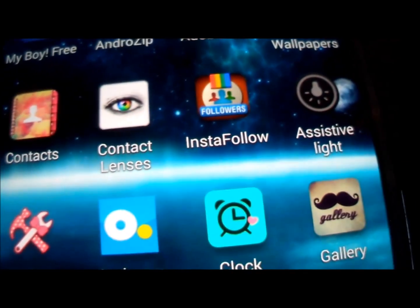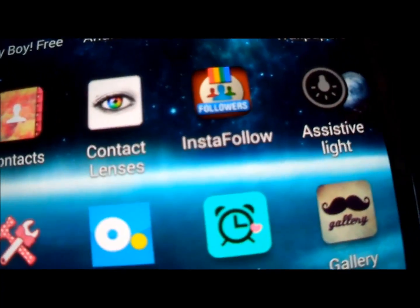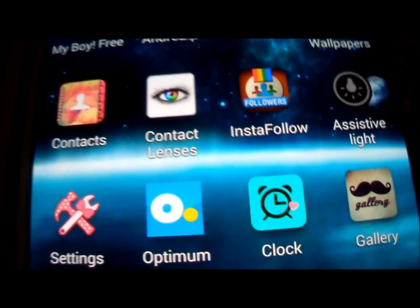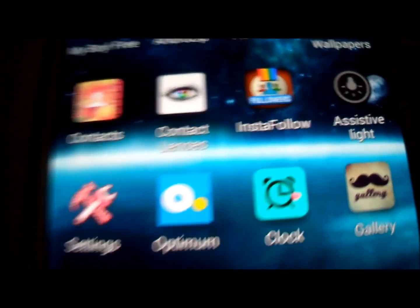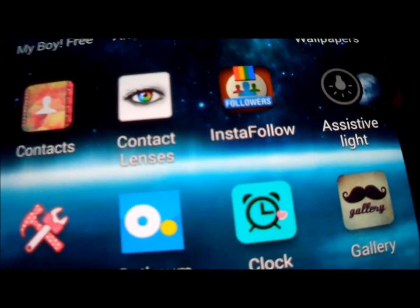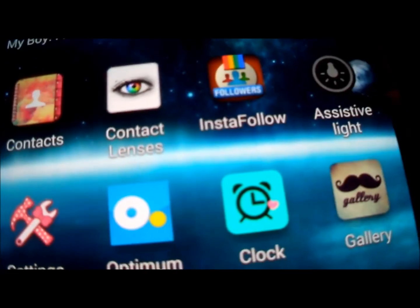Anyways, assistive light is self-explanatory. It's like a flash, but it's a light. So when it's dark and you need to look for something, which I need to do more often than not, I use it to look for my glasses.